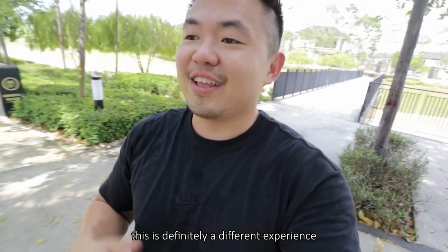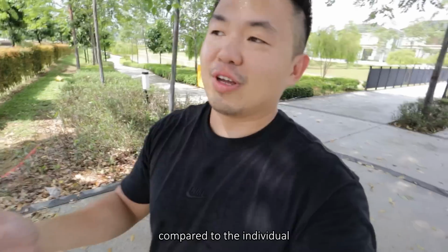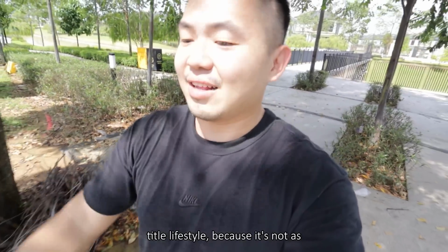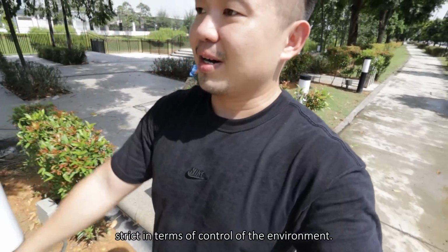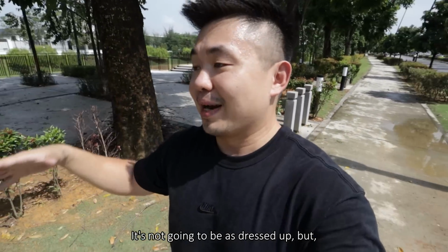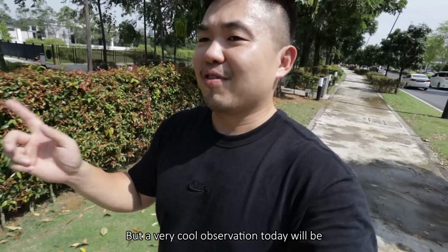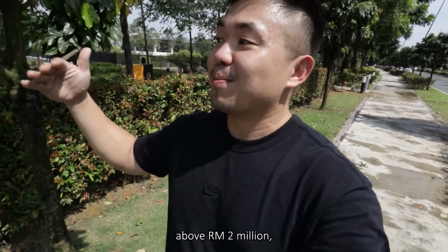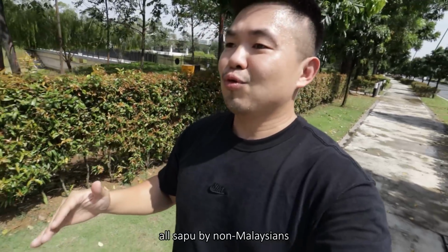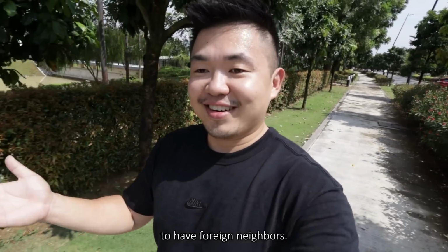Anyway, this is definitely a different experience altogether compared to the individual title lifestyle, because it's not as strict in terms of control of the environment. It's not going to be as dressed up, but all this actually comes with a cost, so it depends on which one you want. But a very cool observation today will be the property type that is above 2 million, all Sapu by non-Malaysians. So we are going to have foreign neighbors.